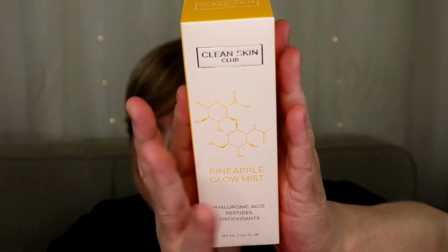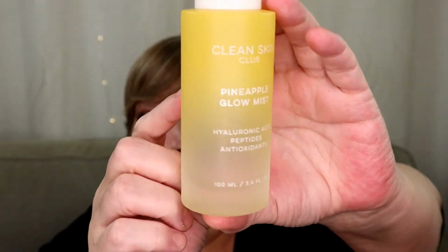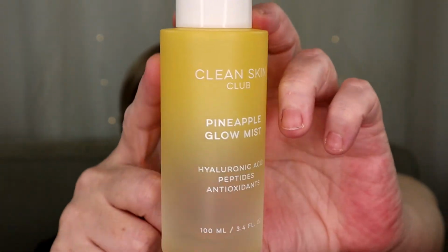What else did I get? Ooh, this is heavy. What is this? This is from a brand I'm not familiar with called Clean Skin Club, and it's a pineapple glow mist with hyaluronic acid, peptides, and antioxidants. I love pineapple. Ooh, I hope it smells like pineapple. Oh my gosh, this is beautiful packaging. This is actual glass, and you have a nice ombre effect. Ooh, please have a good spritzer.